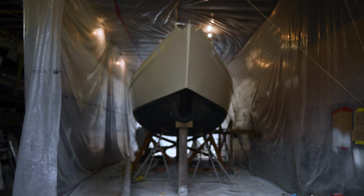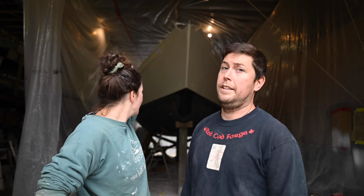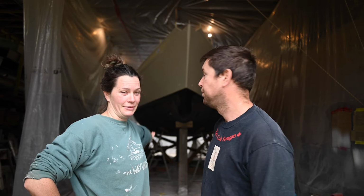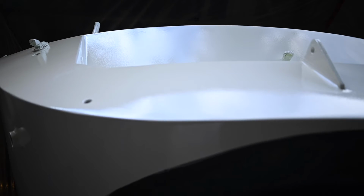Look guys, there's a boat behind us and it's painted. How does it feel? You've got paint specks all over your face. Oh, from peeling stuff off. Oh boy. Yeah, it feels good. I mean, we're still not ready to go back in the water, but there's a boat with paint on it. It almost looks like a boat. Well, it does look like a boat, just the wrong kind, because there's no mast on it.